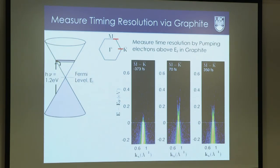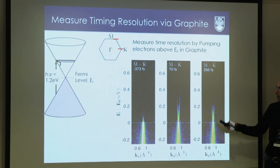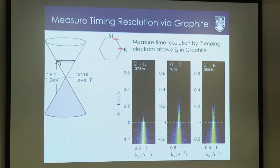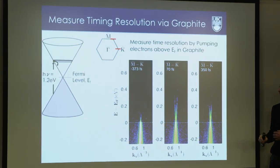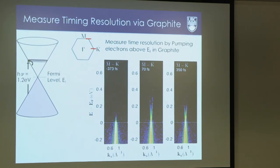First though, if you do a cut around this momentum range, I'm just showing here before the pump arrives, this is basically the lower half of the Dirac cone. Once the pump arrives, we've started to pump electrons up and they decay down. There's a lot of electrons here because they're choked right at the Dirac point. And then as the delay increases substantially, they're still there, and that's because of that choking.